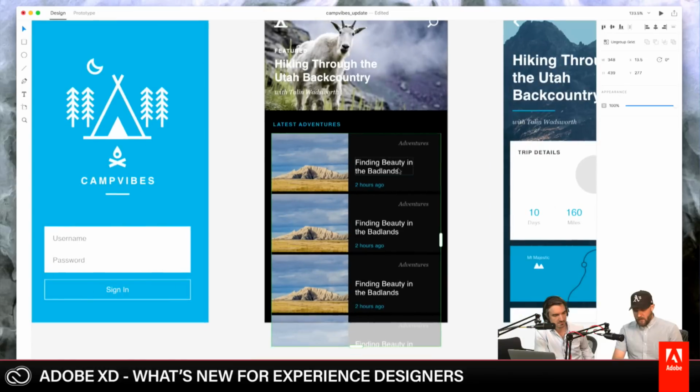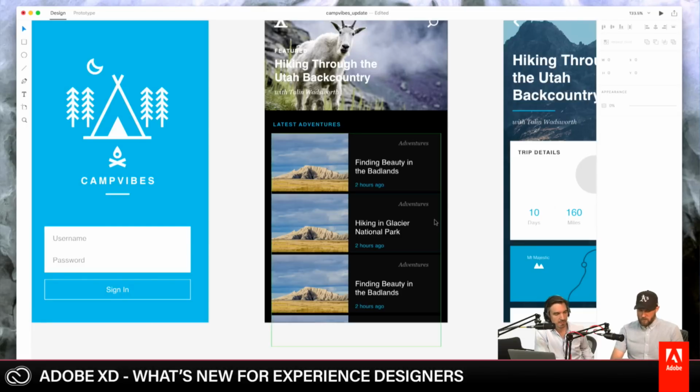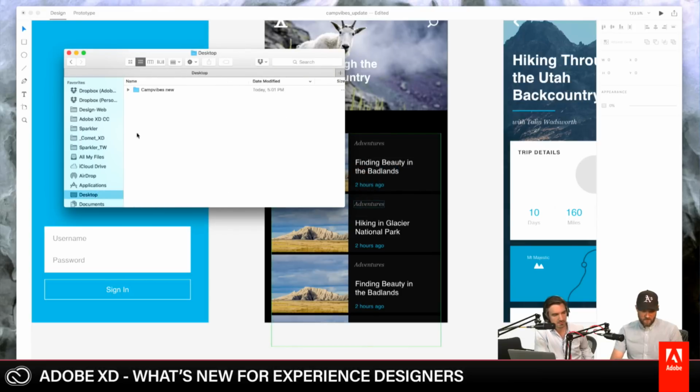What's great is that content is separate from style. This is meant to be my roll-up of stories, so I want different titles here. That's great because if you want to test this prototype with a user, it's always better to have different text. I remember there was something you added, maybe last month: the drag and drop of text files. Yes. Let me see if I have something that works for that.